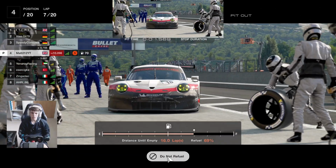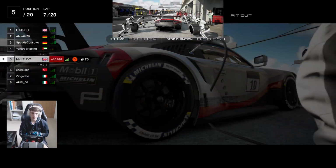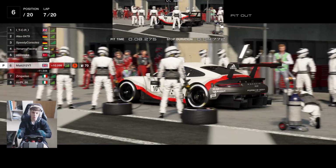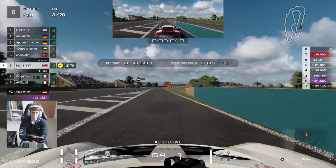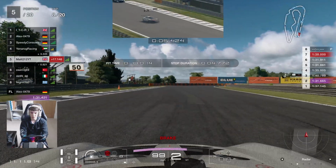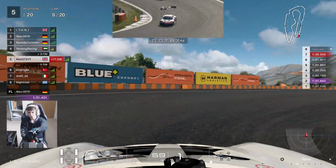Let's go mediums. Do we need any fuel? No, fuel's absolutely fine. Got plenty of fuel to get to the end. Alright, let's just hope then we come out in some more clear air. We'll try to go to the end of 15 on these tyres. Where are we going to come out? Ooh, I think we've jumped the Lexus, which is nice.